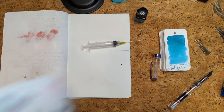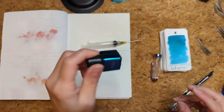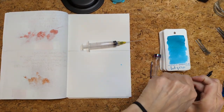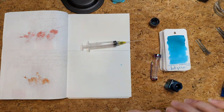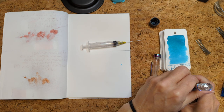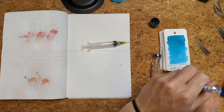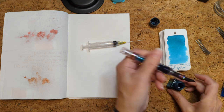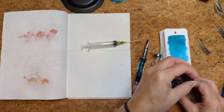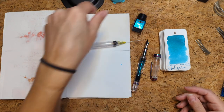I could also just try and squirt ink out of it, but it feels so brutal. So let's dip the nib. Make sure there's no ink on the section. Cool. Can't believe it.